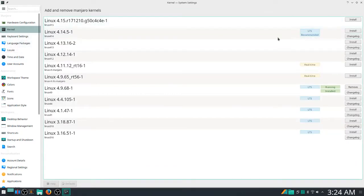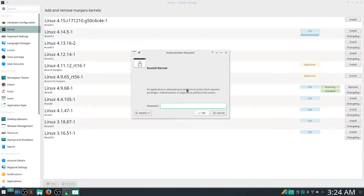Here's where you can update your kernels, which is what I was looking for. So the latest kernel release is 4.14.5, which is the most up-to-date LTS recommended. Here's the one I'm running right now, which I will be needing to update to. So I'm gonna go ahead and update to this. Hit yes. So that should give me all the updates that I need.